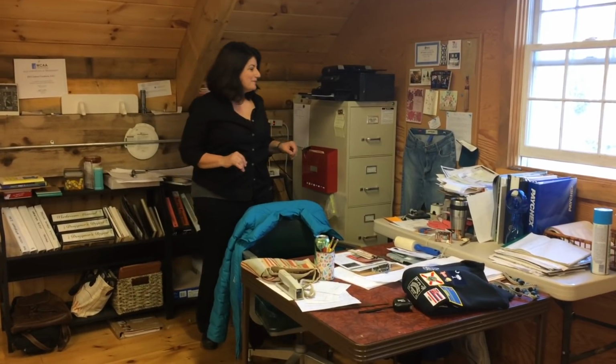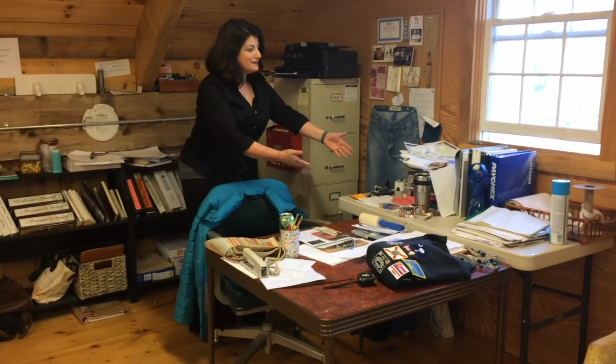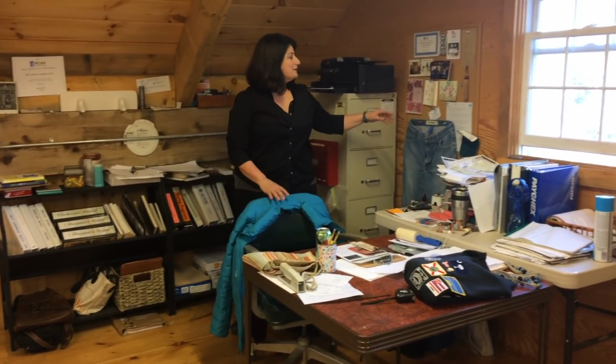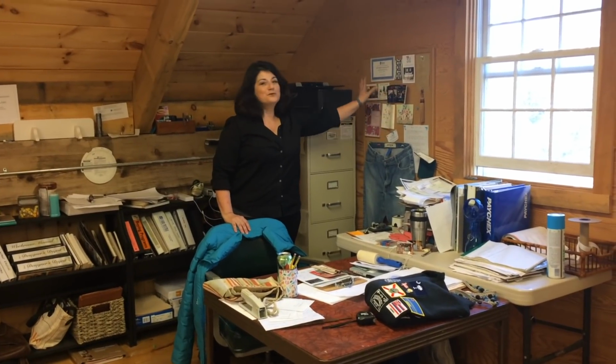Just want to talk a little bit about my work area. This is a prime example of how you can run a successful business and not have to spend a lot of money. As you can see here, we have a folding table, another folding table, some cast-offs from my house to hold the books. But a question I was asked was about this board right here.